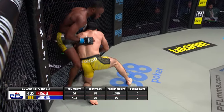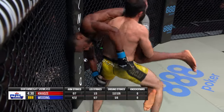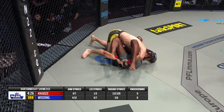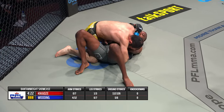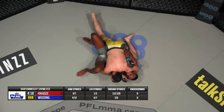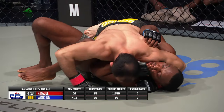He does such a good job with those overhands. And then going to the legs of Wooding, controlling him. There's another takedown. Beautiful job by Kikadze now. Little miniature slam there from Bondo Kikadze. And again, right into side control, which makes for a lot of hard work for Dom Wooding just to get back to a neutral position.